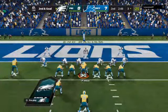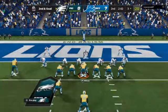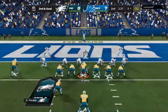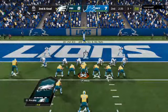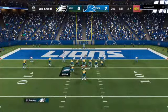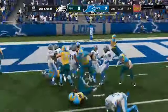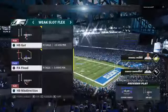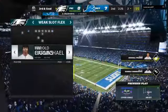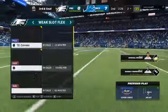Here's 2nd and goal. And they'll run again. And the D not yielding much there. He's only going to get a yard to about the 2. The Lions will use the first of their timeouts. They'll have 2 remaining as we step aside here in this 2nd quarter.